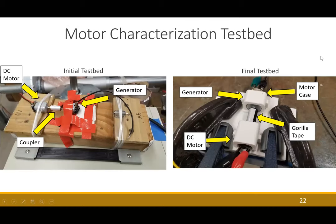So initially we used the previous team's test bed on the left here, but we had an issue where it required more power to get the motors rotating, and we had lots of vibration. So we figured that the motors were not aligned correctly, so the coupler was not really helping at all. So we decided to 3D print a new platform, as you can see here on the right. One where the motor case will align the motors nicely, and it would allow us to clamp it down. And then we also used a gorilla tape to act like a flexible coupler so that we can avoid as much vibration as possible. Next slide.